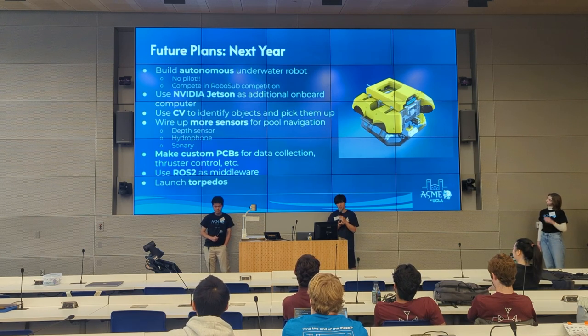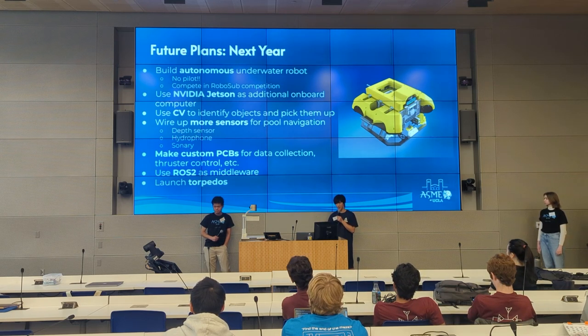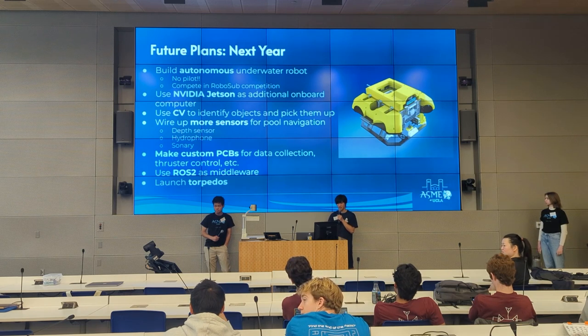We're going to have to do a lot of computer vision next year, so we're going to have to identify various targets underwater and be able to navigate our robot relative to those targets. For that, we're going to be using an NVIDIA Jetson computer onboard.